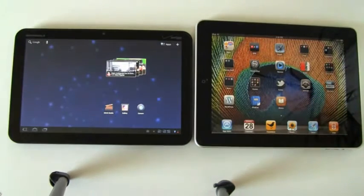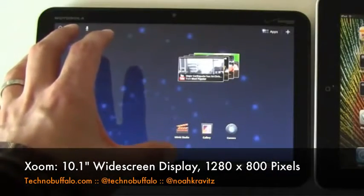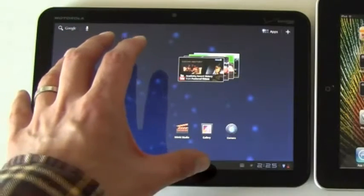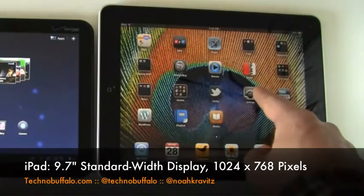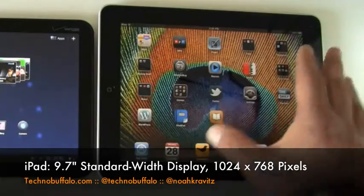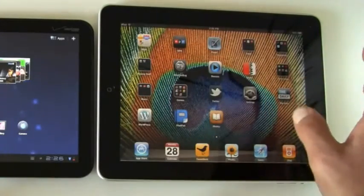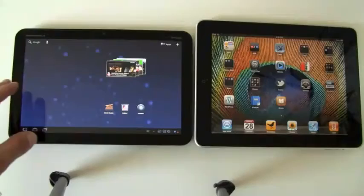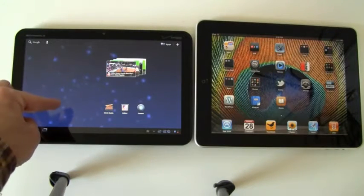Physically, you've got a 10.1-inch widescreen form factor screen on the Xoom, a 16:9 aspect ratio, 1280 by 800 resolution, which gives you about 160 dots per inch. And then on the iPad, you've got a 9.7-inch display, 1024 by 768, so it's a 4:3 aspect ratio, not widescreen like the Xoom. And that's good for about 132 pixels per inch. So a larger, higher res and higher pixel density display on the Xoom.